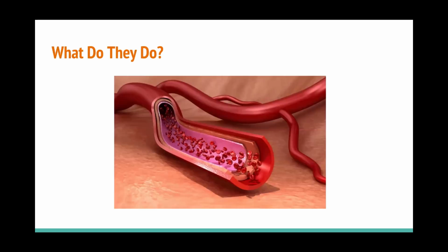And now you're wondering, what do these cells actually do? They actually do a lot. They're not just passive bystanders that help blood move along, but they're kind of like security guards, and they keep blood flowing smoothly. They reduce friction so that the blood can move easily, and they can also control what goes in and out of the blood vessels. They kind of act like gatekeepers.